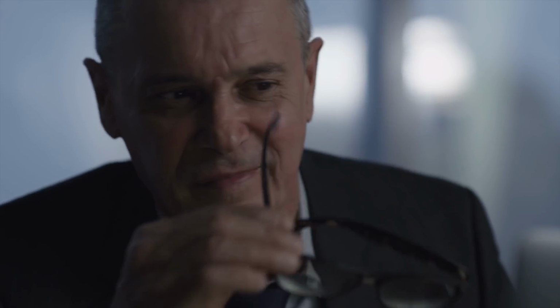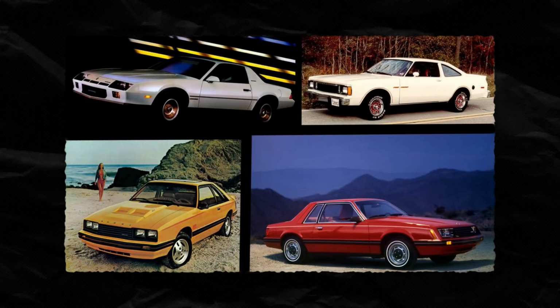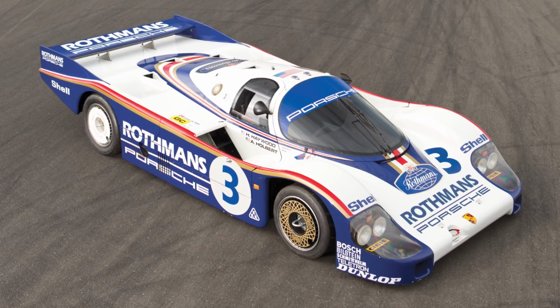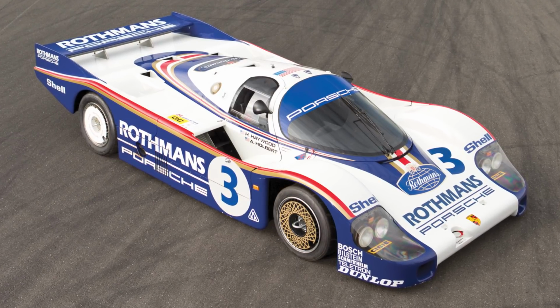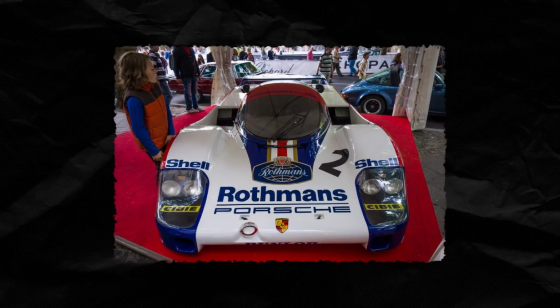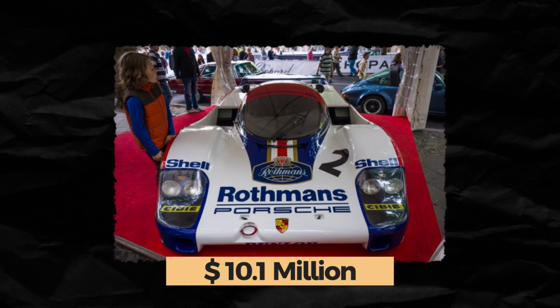The 1980s were my favorite decade. The music slapped, as the kids say. The fashion was loud, and the cars, well, the cars were even louder. And one car that stands out perhaps the most is the Porsche 956, especially when you consider that a 1982 Porsche 956 sold at auction for $10.1 million.